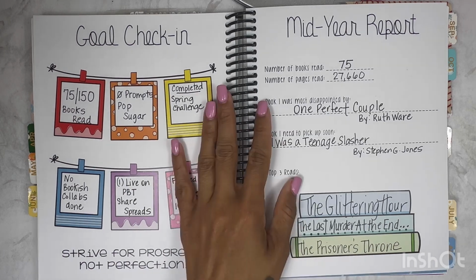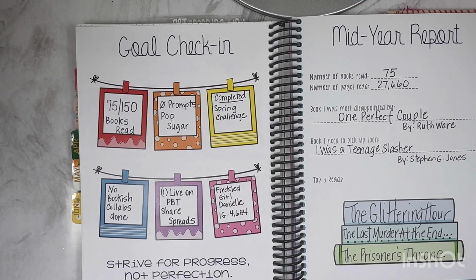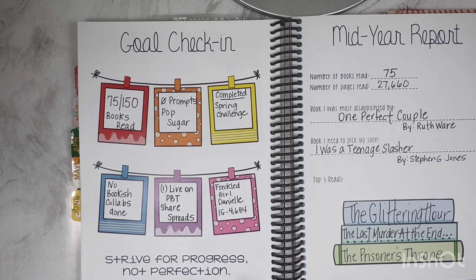And so as far as a goal check-in, again, 75 of 150. 150 is a goal. I think year before last I did like 162 or something like that, but 150 is typically a goal of mine. Pop Sugar has always been a struggle, and I don't know why I keep doing this to myself, but I have not fulfilled any prompts. I probably have fulfilled prompts, but I just haven't filled it in. Every time I go to look at that Pop Sugar, it's so daunting that I just do not want to fill it in. So I've just kind of given up on it. I really have.